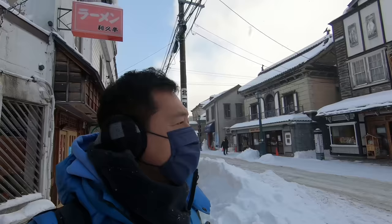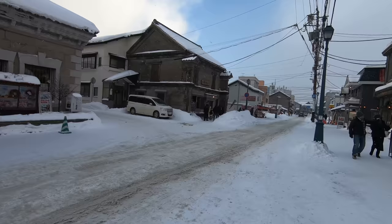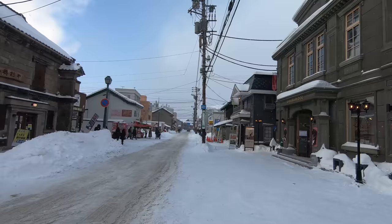You know what? I have a feeling that I'm not going to be able to show you guys every single structure and building. It's just too much. It's like every single one of the buildings is beautiful. Wow.